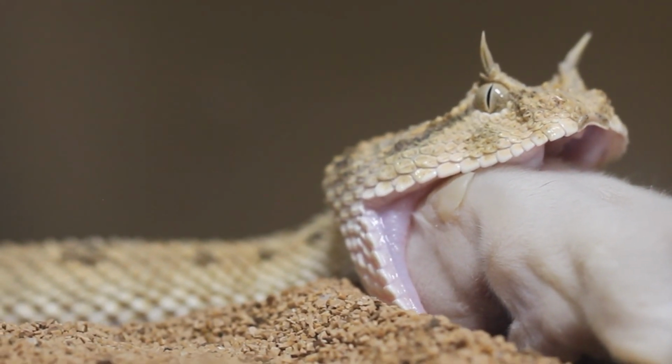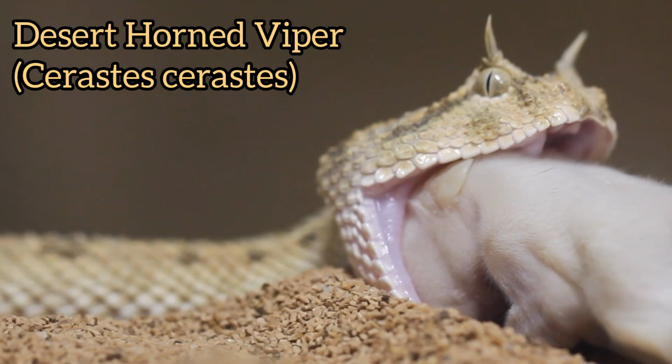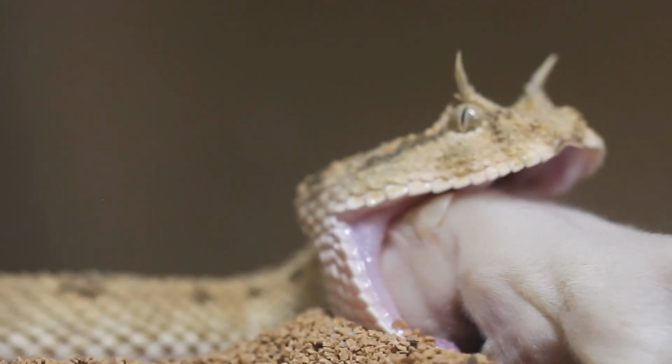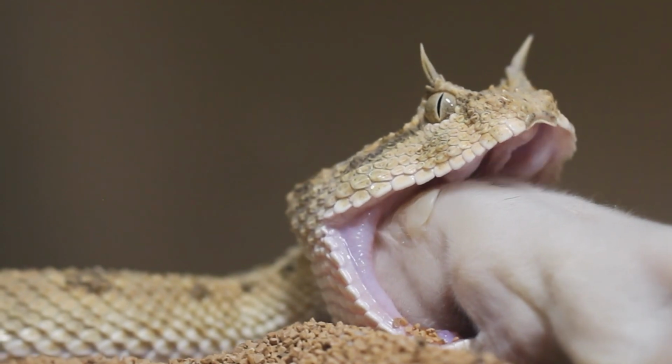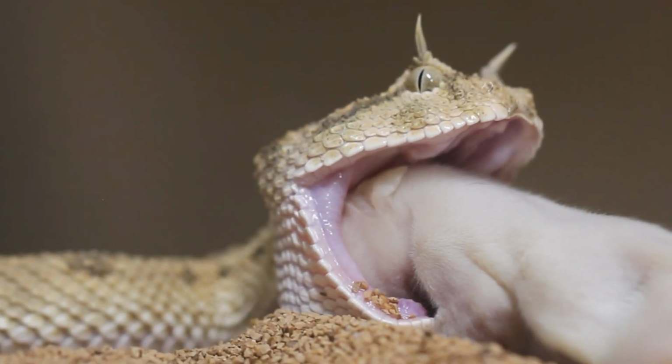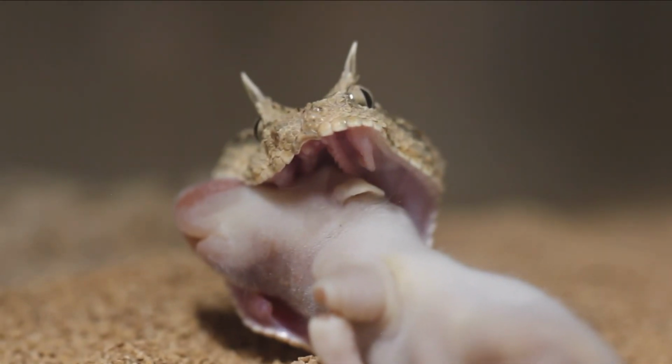Now this snake is the desert horn viper. This is the male that you're seeing right now, but I also filmed the female, so I'll swap between them, just filming each of them, whichever one's in better angle. But the desert horn viper is also a true viper, just has the nostrils.